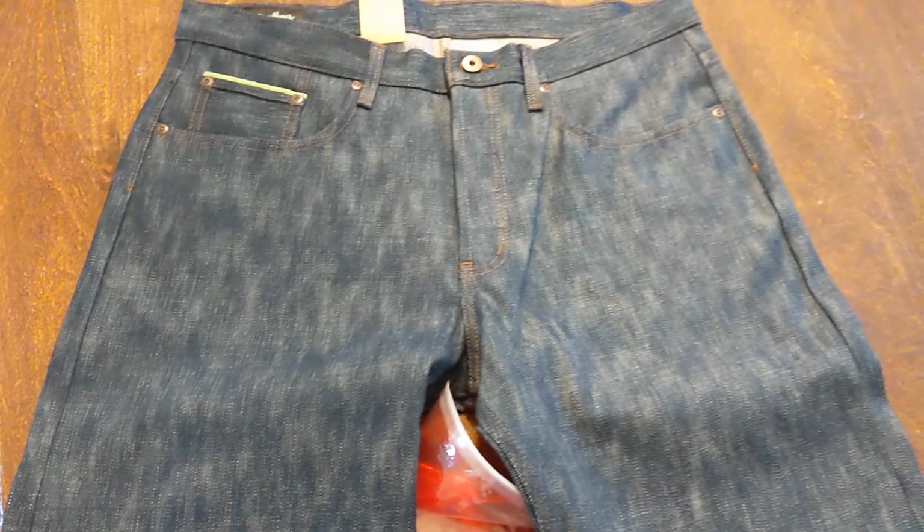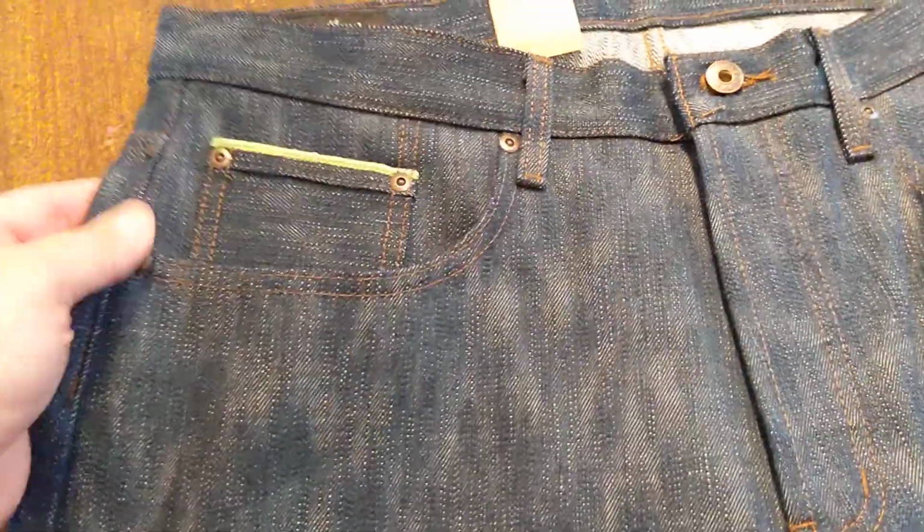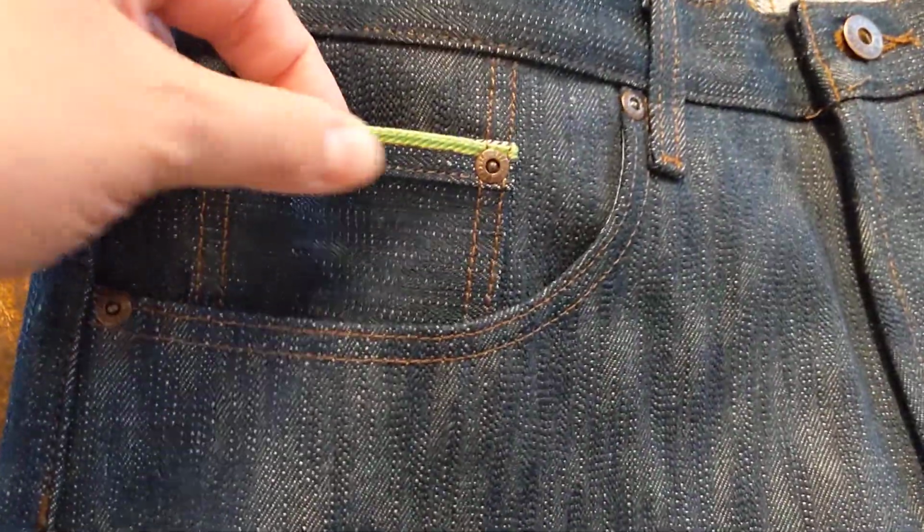This has a Greencast, which means they mix some green dye in with the indigo, as far as I know. And that gives you this, I don't want to say splotchy, but it's just this really interesting color that plays off the texture of the slub yarns. So it all makes for this super vibrant, interesting look. It's just really cool. I'm really liking it.